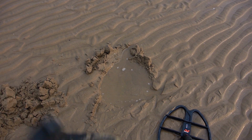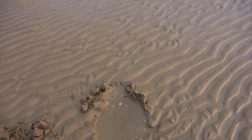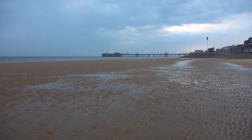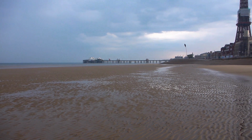Hi guys, first signal of the day, two scoops down, and we've got a 1p. We've got the tide still going out nicely now. Low tide is at 10:30, so I expect to get chased off the beach about 2 o'clock. No dry sand detecting as usual at Blackpool.